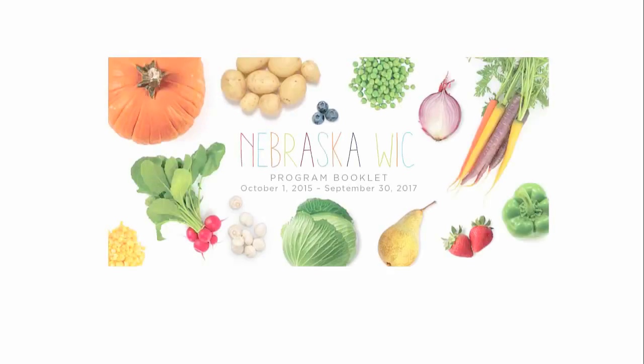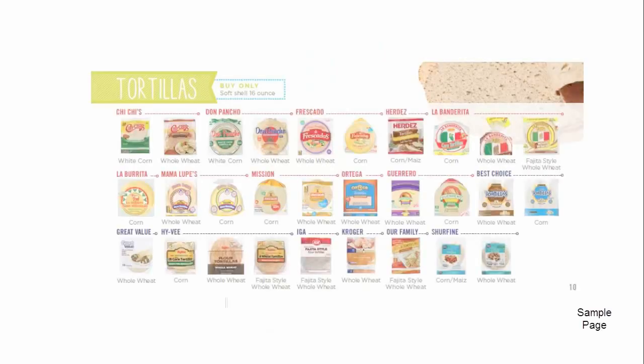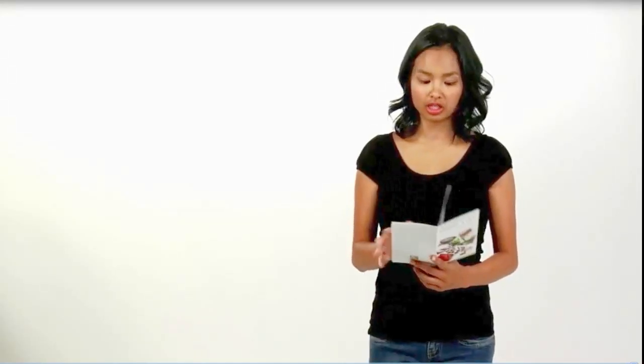Now that we have learned about the checks, let's talk about the WIC Approved Foods booklet. This booklet is a very useful tool to help you quickly identify food items that are WIC approved. It's a good idea to always bring it with you when you're shopping. Before I go to the store, I'll look through and see exactly what I want. I actually keep my brochure in my folder.